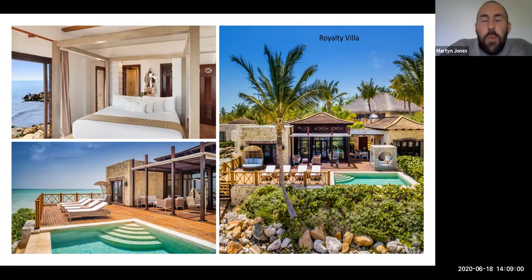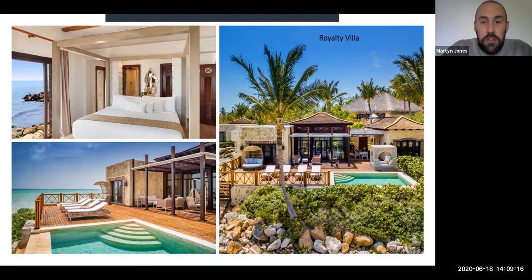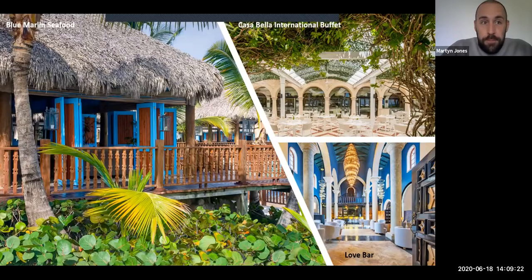Now, Sanctuary is somewhere that you really, if someone's got a higher budget, if you've got a client that's got a higher budget and is looking to indulge because it's a special occasion, whether it be a honeymoon, an anniversary, it really is the perfect option because it does take luxury to the next level. You literally walk around the property and you're in awe of everything.